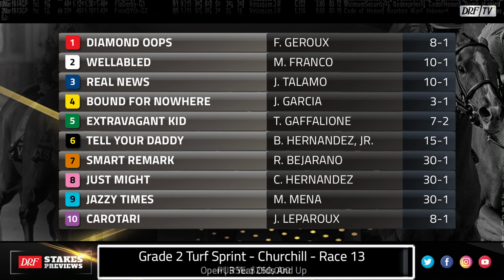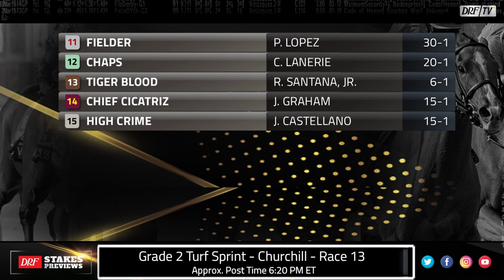And as for Extravagant Kid, again, I think that break kind of cost him a little bit because he was so far back turning into the stretch. Now that pace was coming apart. Bound for Nowhere ran a really remarkable race as the only part of the pace that was hanging around there. Extravagant Kid can get closer, though. He likes to win. He's 25 for 43 in the exacta, and he's having a really nice run of it.